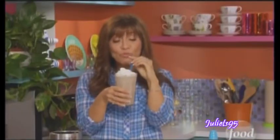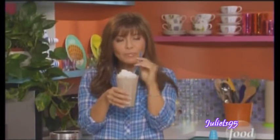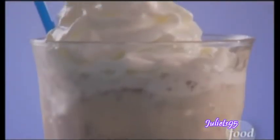That is amazing. You can really taste the cookies. It's so creamy. I love that. Who needs the drive-through? Not me. And only 166 calories and 3 grams of fat. But the treats don't end here.